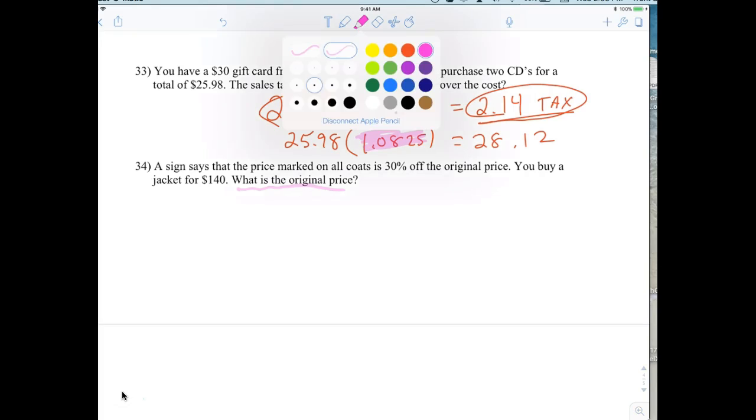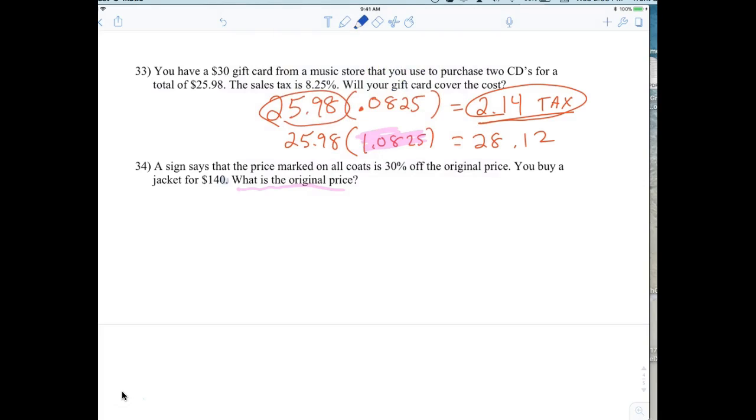$140. Come on, it's not that hard. $140 represents what percent of the original? 70%. It represents 70%. Right? So 70 out of what? 70 out of 100 equals what? What other part of the proportion is it going to be?